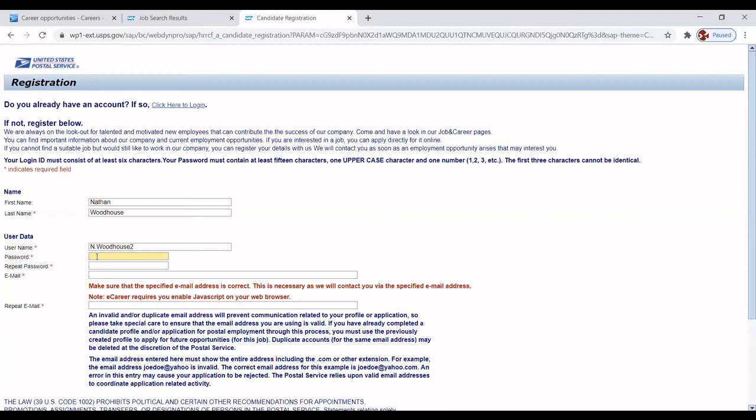Okay, our password is going to be capital N 4567, capital W OODHOUSE, pound sign. Great, and we have to do that over again. So it's going to be capital N 4567, capital W OODHOUSE, pound sign. Great. Now it's asking for our email.